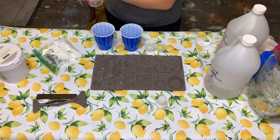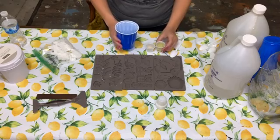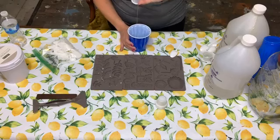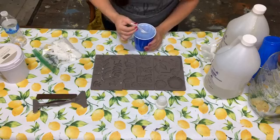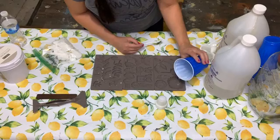So I'm going to take my solo cup and my spoon, and I'm just going to pour my stuff in. And now it's starting to activate. So I want to just whirl this around for about 10 seconds. And then I'm going to go ahead and pour my mold. I'm going to do the sunflower one because I think I want to use this one on my piece.